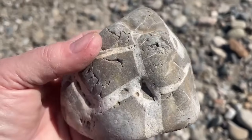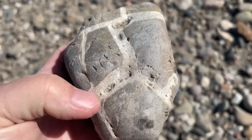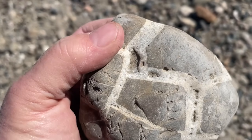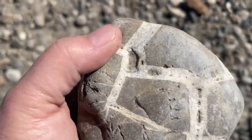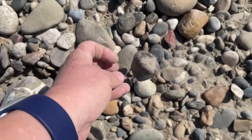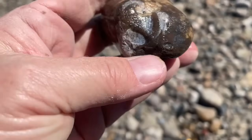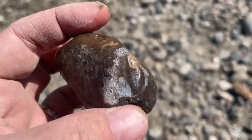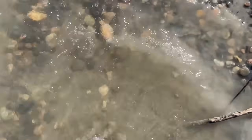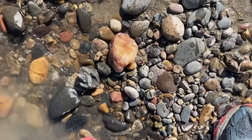Often these have fossils in them. A septarian nodule is named for these striations that form kind of what's called septs, and a sept is a room, and so a septarian nodule. That's what that's all about. Is that an agate? Could be. Could be. That is not an agate. Of rose quartz.